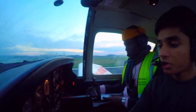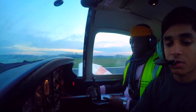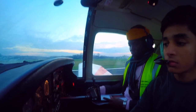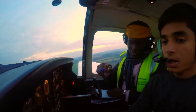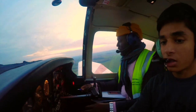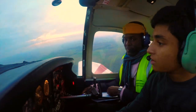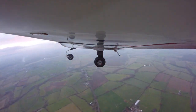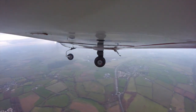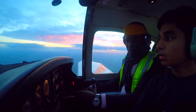RPM 2300. Yep. Temperatures and pressures are within limits. Check. Airspeed is rising. We're not... I'm out of here like a rat off a drain pipe.